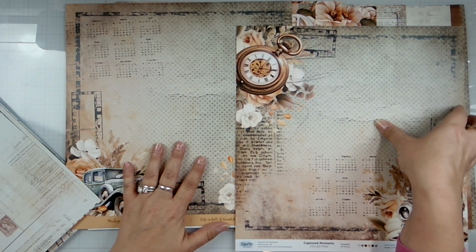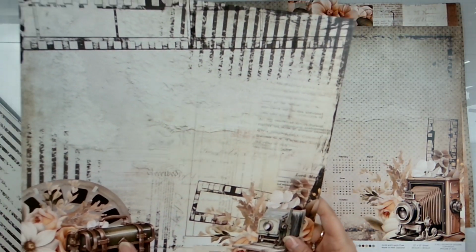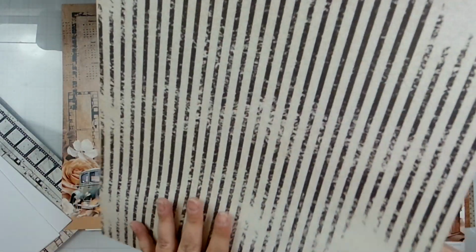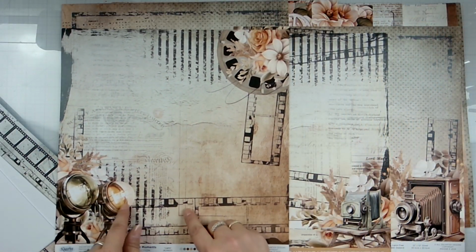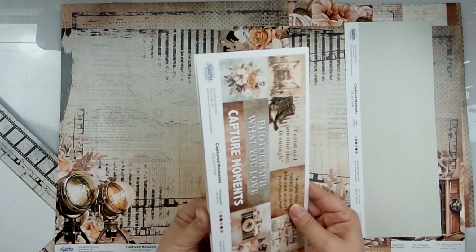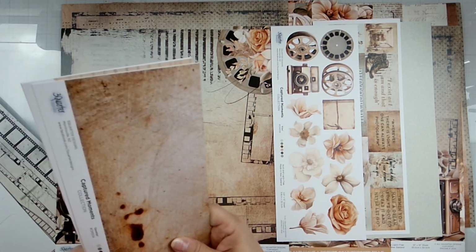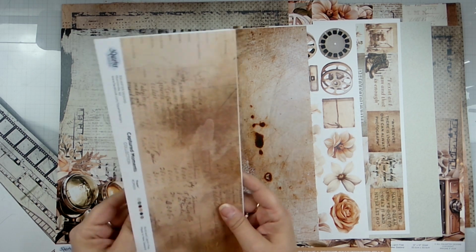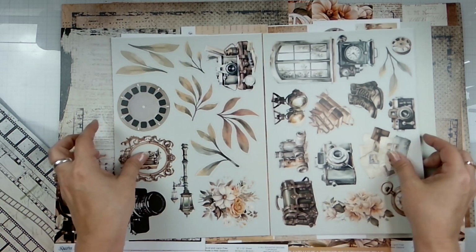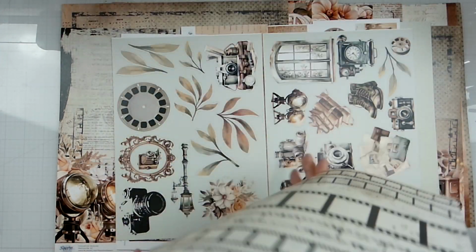I just am apparently not going to be in frame for you. I apologize. I'm getting too excited. I need to calm down. Some fun stripes. Old movie lights. And then again, with these fun elements. It's a fussy cut me. And then you got the 2 dies. And then the back of the cover sheet is all these fun film strips.